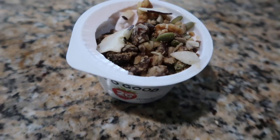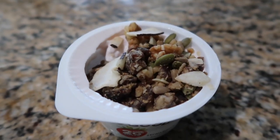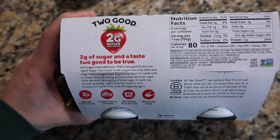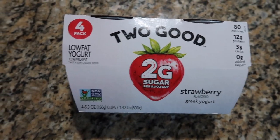The next breakfast is gonna be this quick and easy yogurt breakfast if you're feeling like you're deprived from yogurt on a low carb lifestyle or keto. Look no further. This Too Good yogurt is delicious. I would highly recommend trying it if you haven't.